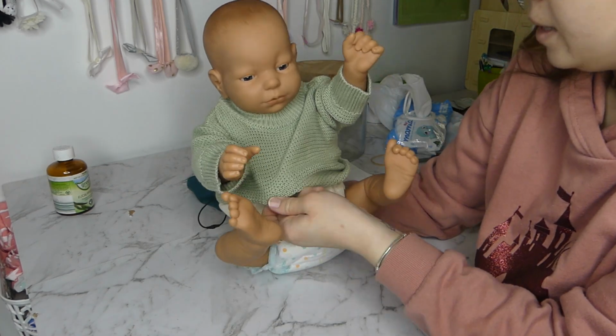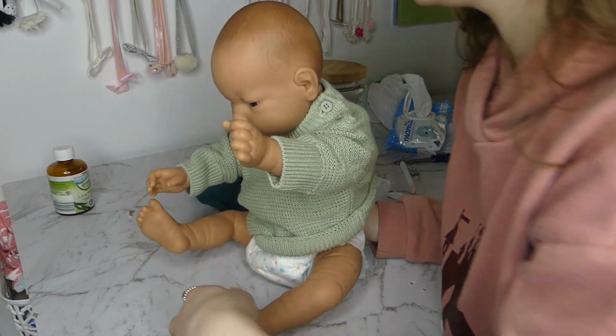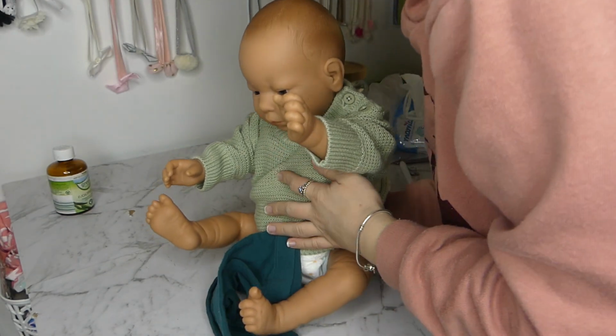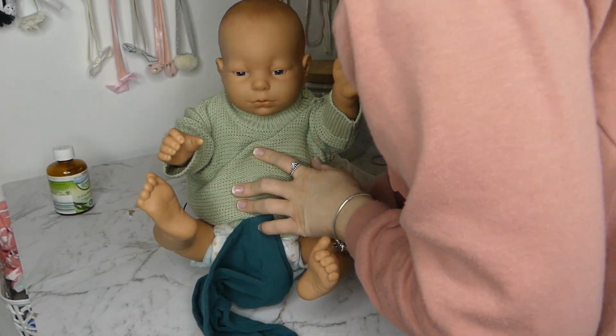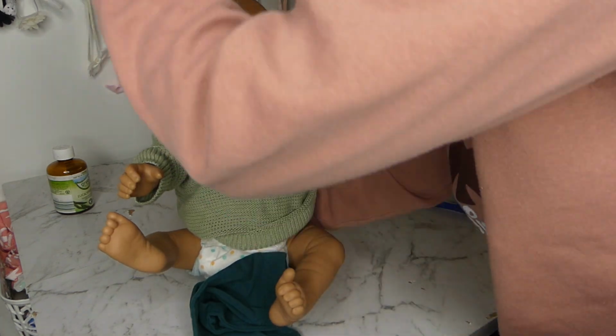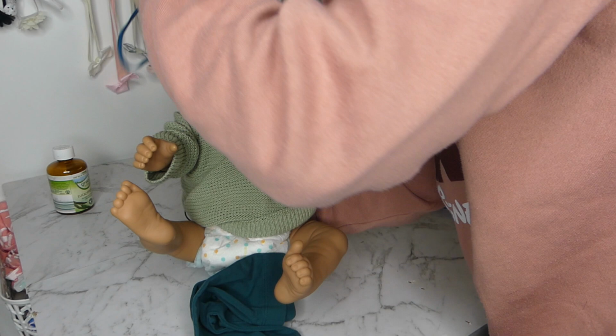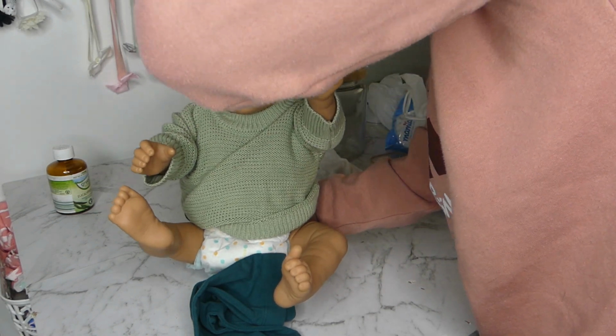Oh, that looks nice. In the green. Okay, so my idea was these pants. I can't reach it. Wait a minute. Is this headband the wrong colour? No, I think we can do this headband. It's like a bluey, greeny, tealy colour.